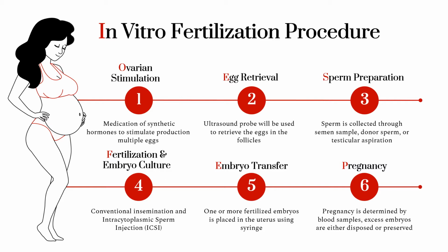In sperm preparation, there are 3 ways to prepare the sperm to be used in the in vitro fertilization. 1. Using the sperm of the mother's partner, where the partner will provide a semen sample on the morning of the egg retrieval. Second is testicular aspiration, where the sperm is directly extracted from the testicle with the use of a needle or surgical procedure. Lastly, the use of donor sperm. In the laboratory, the sperm will then be separated from the semen fluid.